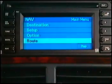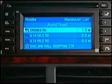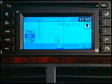The route menu allows you to change route properties once a destination is chosen. You can delete the current destination, display a list of directional route maneuvers, create a detour, and change the current method of travel. Selecting the map option at the main menu displays the map screen, which includes a detailed road map with the vehicle's current position, maneuver information, and several icons.